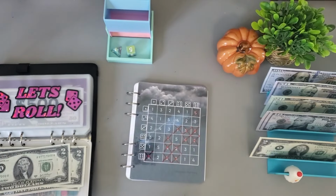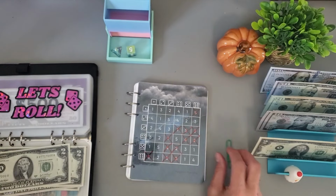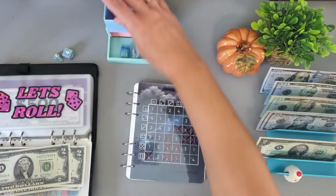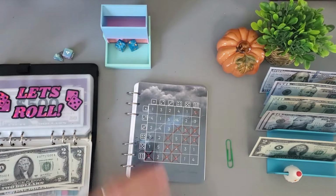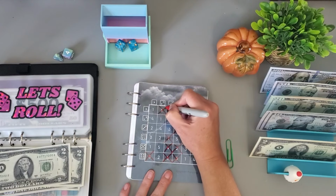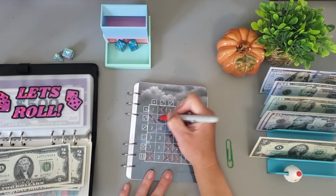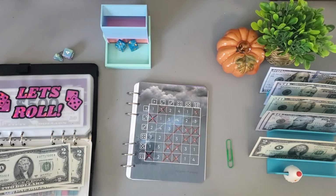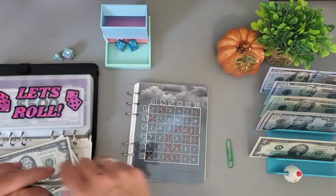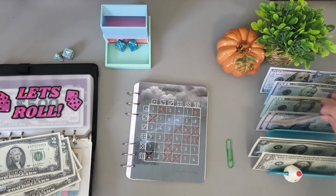All right, we need a couple of dice here. And let's see what we're going to get. We got a 2 and 1. So that is going to be this $3. And we can do this 2 and 1 for 4. So that's 7. So let's put 3 back and grab this 10.